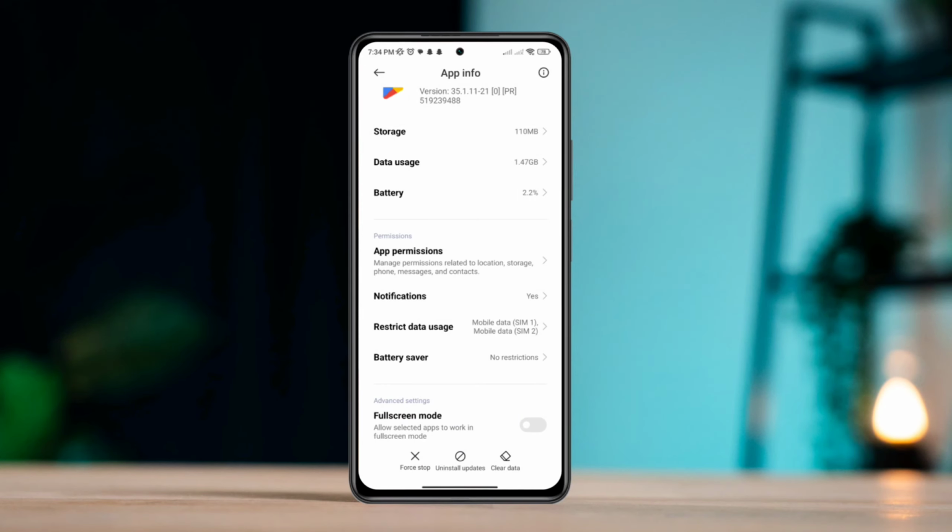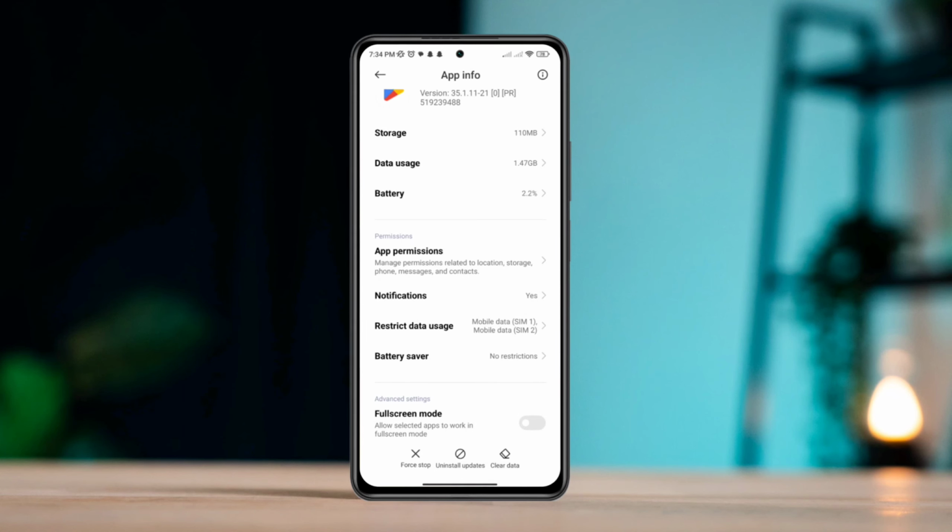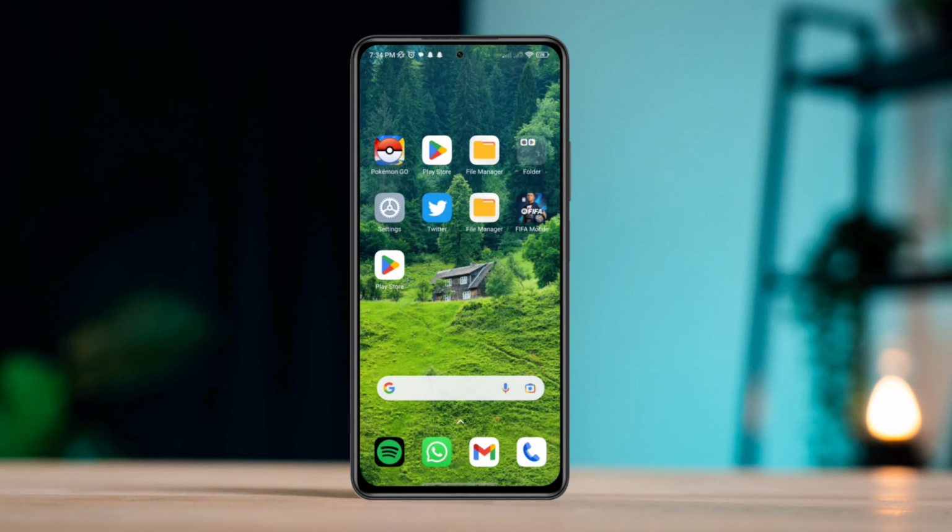After that, now you need to remove the last update that you did to your Google Play Store. Now tap Uninstall Update, tap OK. After that, following all the process, now restart your device.